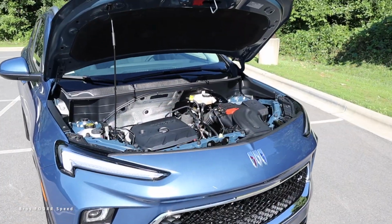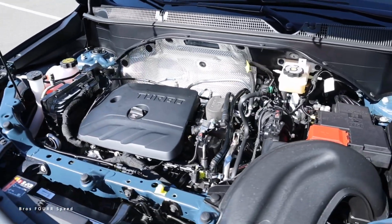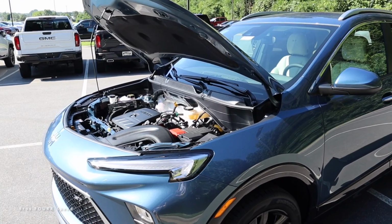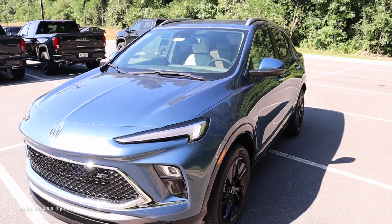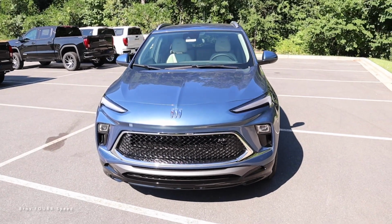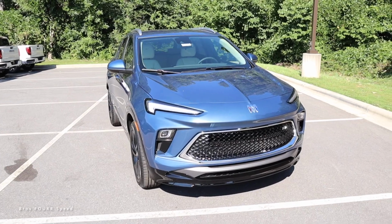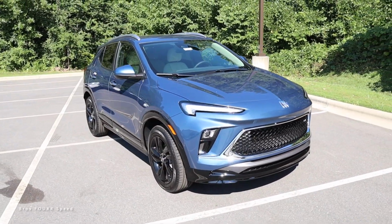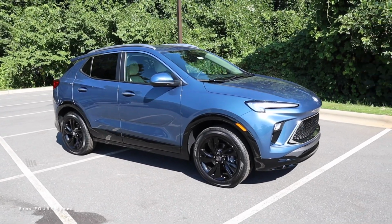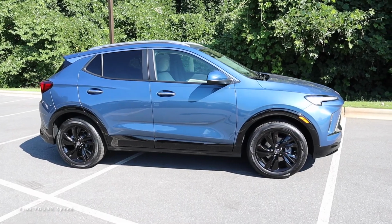Powering this Encore is a 1.3 liter turbocharged 3-cylinder engine that is paired to the CVT transmission. This pumps out 155 horsepower, 174 pound-feet of torque. That power is sent to the front wheels. This weighs in right around 3,200 pounds. 0 to 60 is closer to 9 seconds. It has a top speed of 120 miles an hour. It also has a fuel capacity of 13.3 gallons. You'll expect to see around 29 miles per gallon in the city, 31 out on the highway.